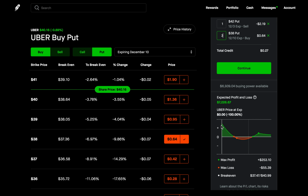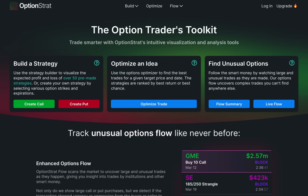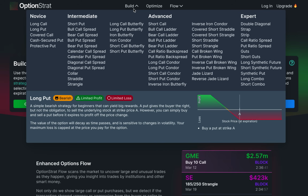So keep in mind, this is not always accurate. I've noticed that. That's why it's very important that you use OptionStrat to visually take a look at what your profit and losses will be depending on the date, depending on what the price is, depending on changes in implied volatility, things like that. Let's take a look at what this trade visually looks like. Again, you shouldn't trust Robinhood's profit and loss chart. Sometimes it can be incorrect.